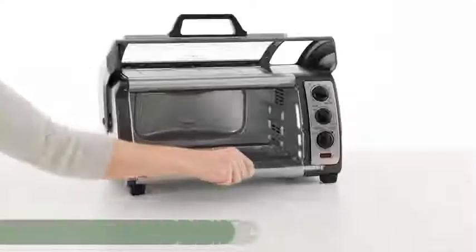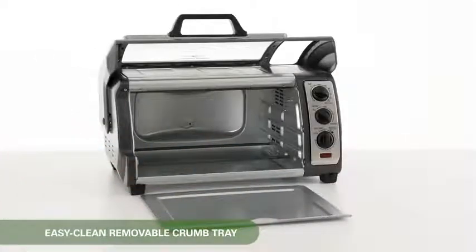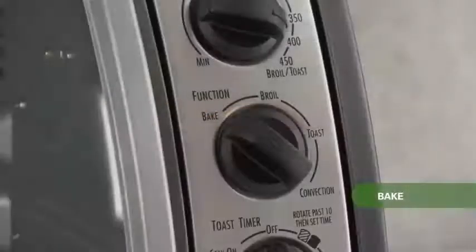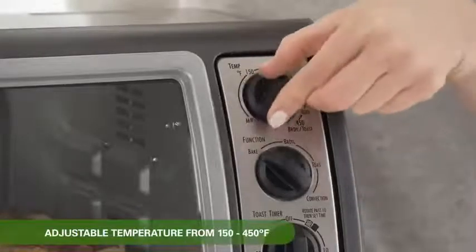Besides, it also comes with a removable tray that collects all the crumbs, melted cheese, and juices for easy cleaning. Nevertheless, the Hamilton Beach is an amazing toaster oven that enables you to do a lot more cooking than before and can be a beautiful addition to your kitchen counter.